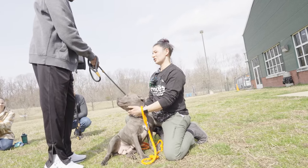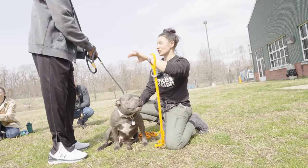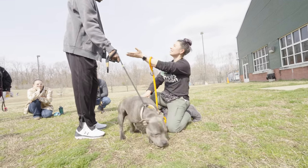This is a sweet dog. She's not a snarky dog, but she's stressed enough that she started to snip and snark at the other dogs. We want to minimize that before it starts. We want to manage that experience for her so that she doesn't feel the need to do that.